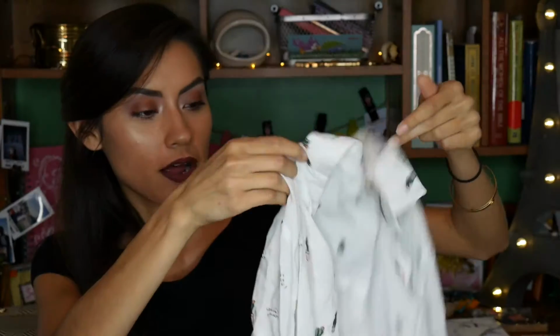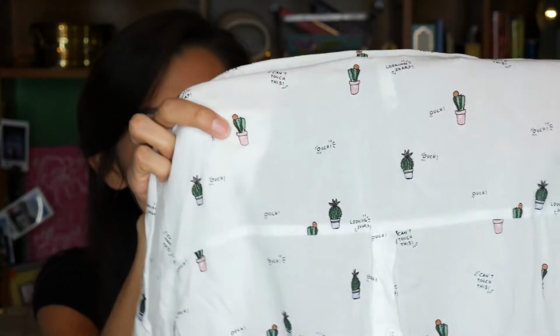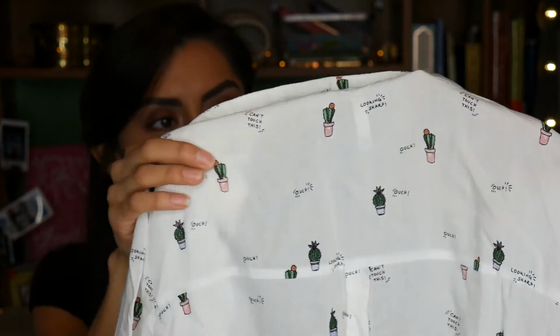I got this really adorable shirt from Bershka, which is a really cool store. And it's so cute. I posted a picture on Instagram wearing this shirt, but you can't really tell because I'm far away a little bit. But it has little cacti, or whatever. And then it says, ouch, looking shirt. Can't touch this. And I just thought it was so cute. So that's what I bought at Bershka.